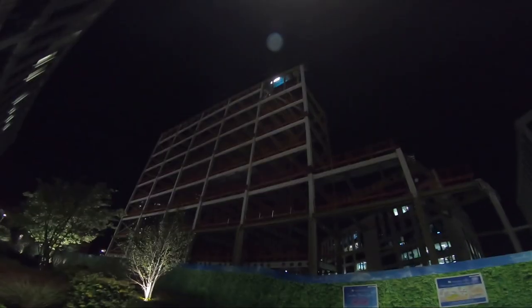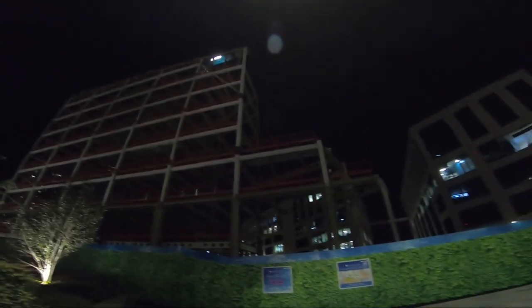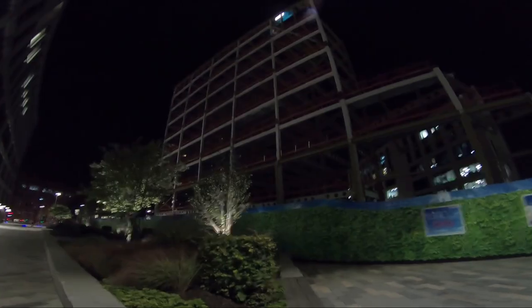Made it out. That was a great climb. On to the next one. Right, we found something else. This is a weird construction site and it has got a crane on it, so yeah, we'll see what happens. Let's go for it.